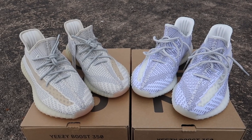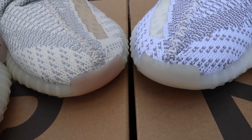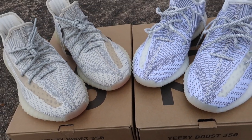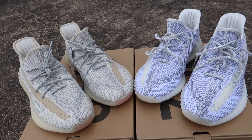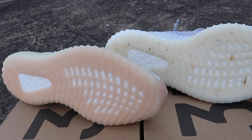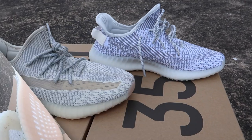Now, checking out, here's a look so you guys can see how they kind of compare to the Statics, if you guys see what I'm saying. In the light, you can see it really close, but when you're inside of a dimmed room, it kind of looks like they're both the same shoe, minus the heel tab. Now, I have worn my Statics, and I didn't clean the bottom of them, y'all, so you guys can see I do wear my shoes.